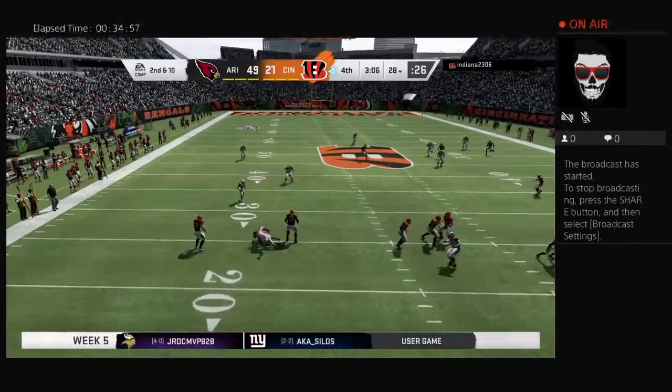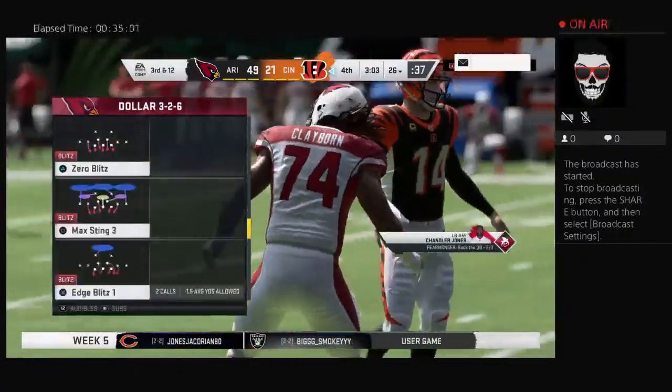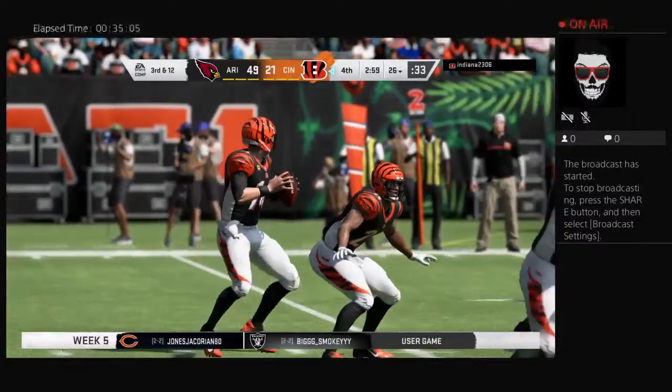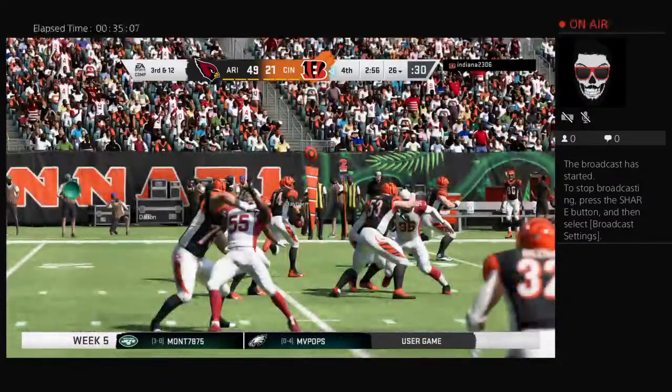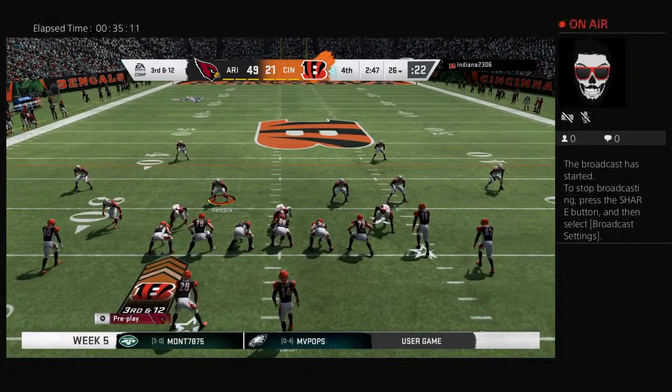On second and 10. Dalton, and he's going to have to eat this one as down he goes. Adrian Claiborne getting him once again, his 3rd sack of the afternoon. So the sack, and now it's 3rd and long for Dalton and the Bengals.